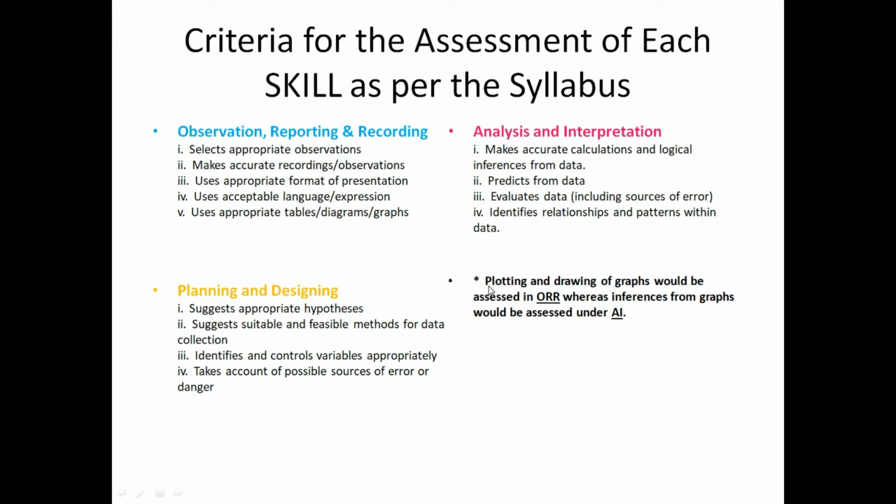And now the last point. Plotting and drawing of graphs will be assessed in ORR, like I said earlier, whereas inferences from graphs will be assessed under ANI. So this is pretty much it for the criteria of each assessment. And again, I will do another video on what we're looking for with observation and reporting, the ORR, and I'm going to show you how to do planning and designing. So look out for those videos.